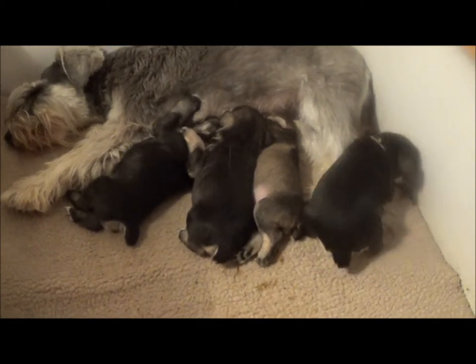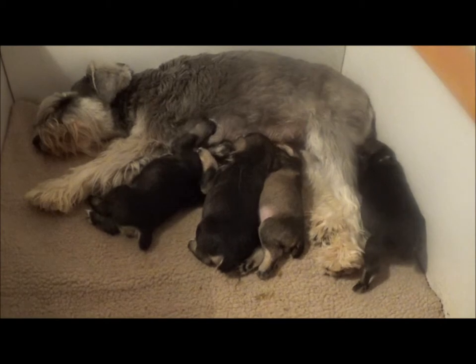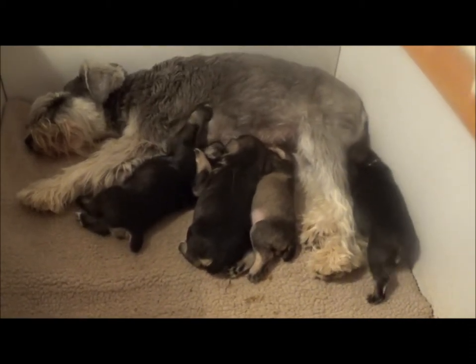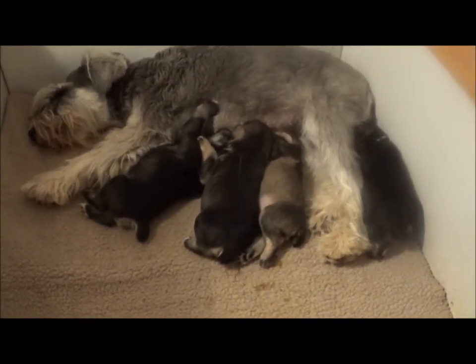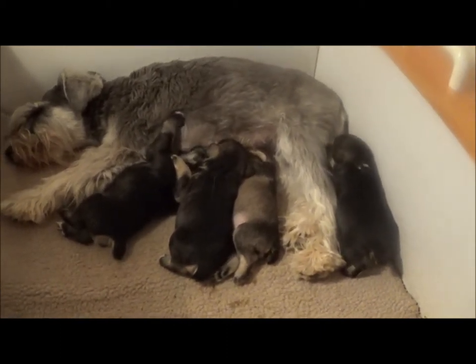All pups doing really well. Everybody's very strong. Born 5 days early, which surprised everybody. But certainly we're ready to be in the world. All a good size and have continued. Everybody's doubled their birth weight by 10 days of age.